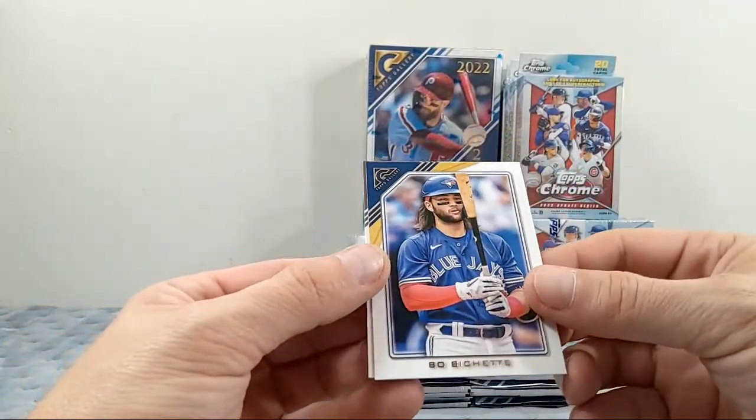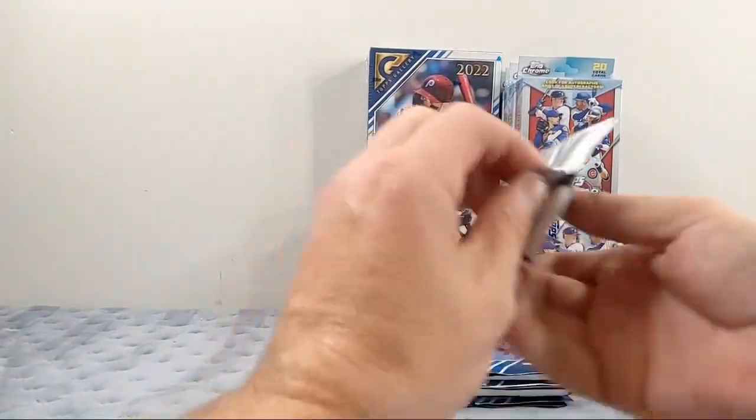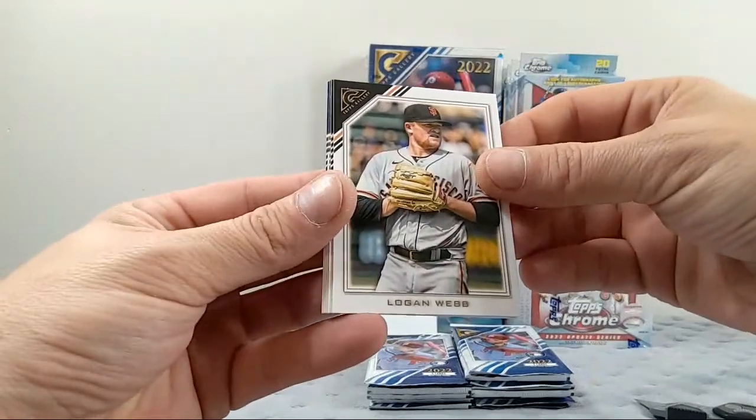You got to look for the variations too. Some of them look like paintings, which is the short print, which are actually really tough, I guess. From what I understand, they're really tough, but it's not the one-on-one paintings, but it definitely has a different look to it. It's got a different code. That's what I'm looking at.